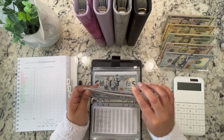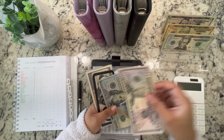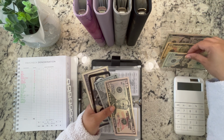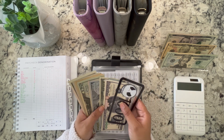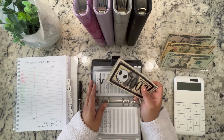Vacation is going to be getting $150. I think this is going to be the last money budgeted for vacation. Actually, no, I'm lying. We are going to be budgeting almost $1,000 from our tax return.